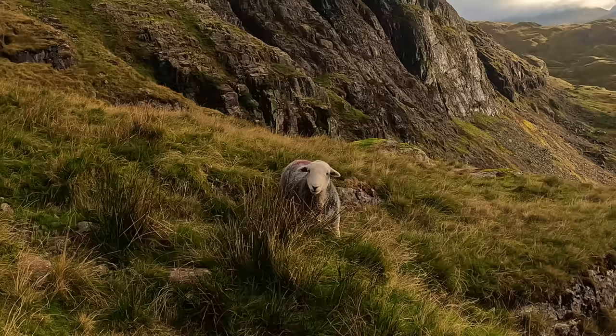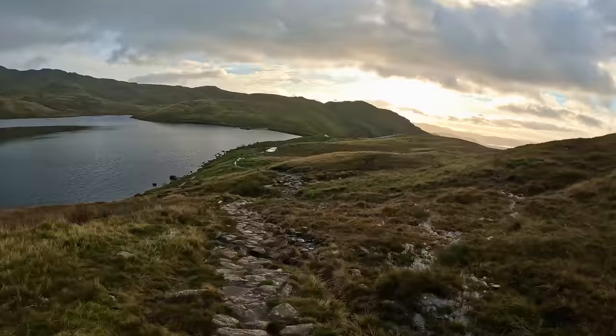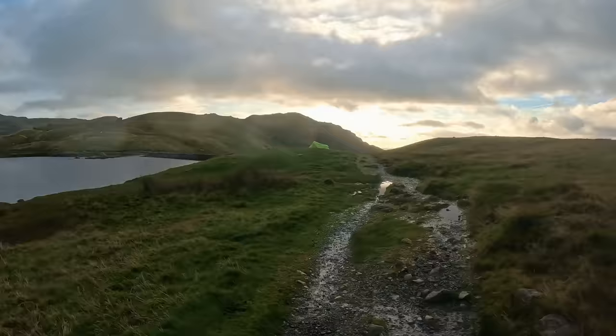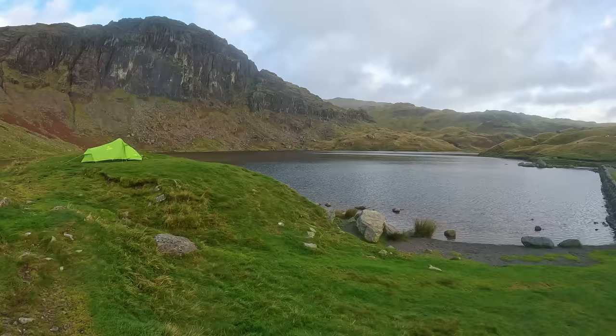Right, I think I've lost the path. Just started raining again. Typically, I took my waterproof off about 20 minutes ago. But I'll be right, on the way back now, aren't we? So a bit of rain won't do any harm on a t-shirt. Not a bad little pitch, is it, that?